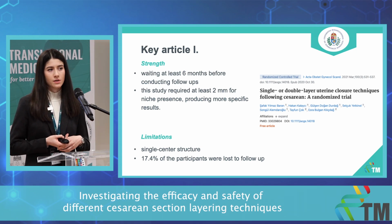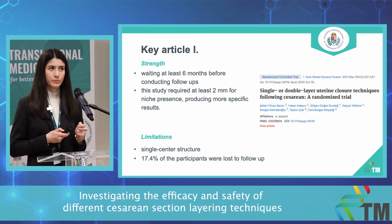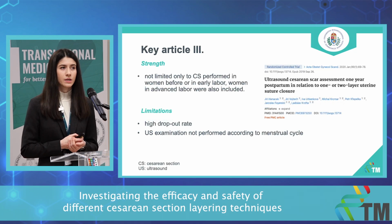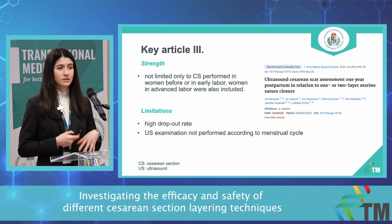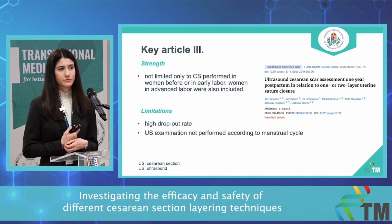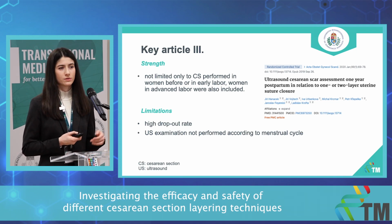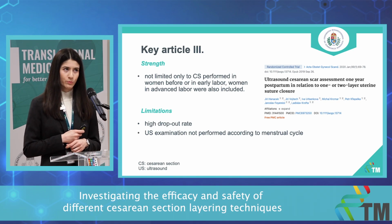producing more specific results. However, it is a single-center study, and some patients were lost to follow-up. Our second key article has a large sample size. However, too early follow-up was done in the healing process. And our third key article includes women in advanced labor, which is quite a bit of strength here, and unfortunately had a high dropout rate, and ultrasound examinations were not performed according to the menstrual cycle.